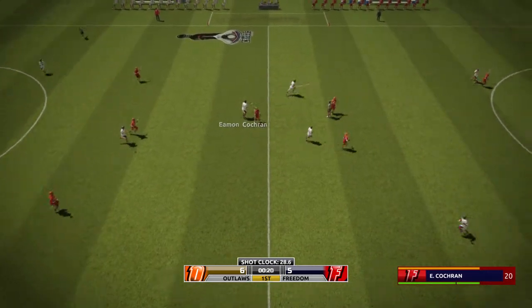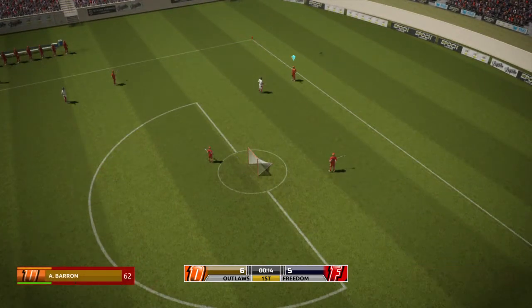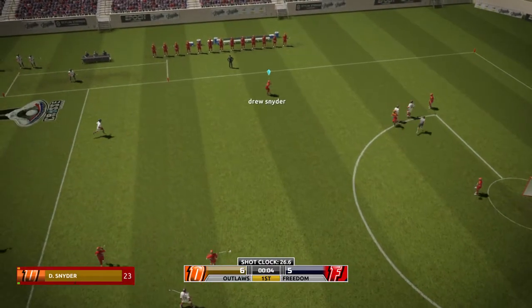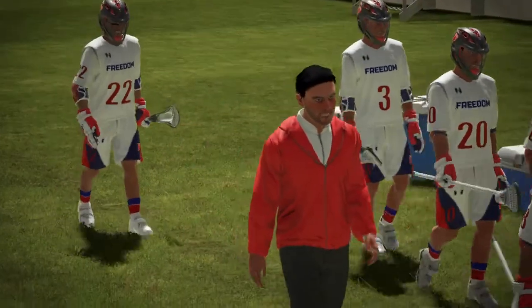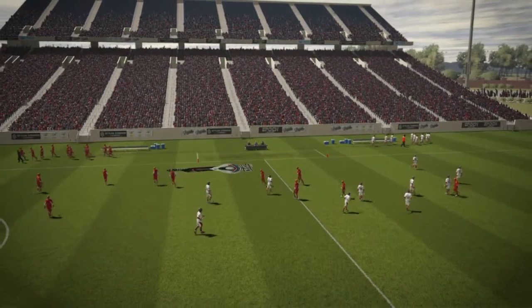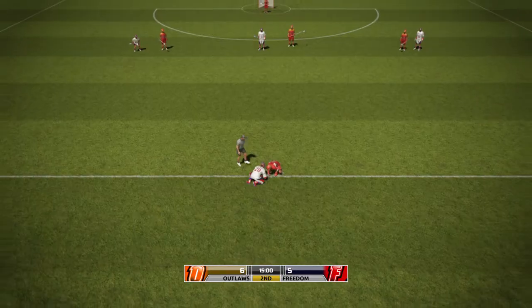Nice win on the faceoff. Cochran comes out on top. Not a good pass there on attack. Ball goes to the ground. Orange ball. Burke. A high-scoring first quarter of lacrosse comes to an end. As we head to the break, the away team holding on to a narrow lead after coming from behind. It's 6-5.